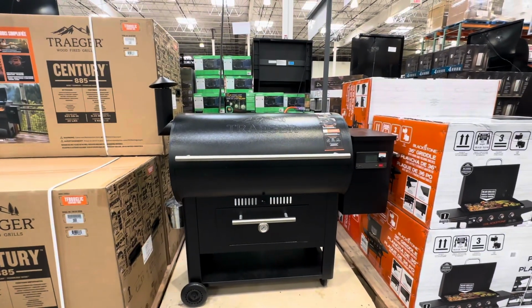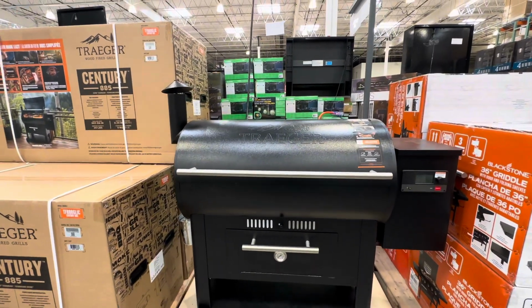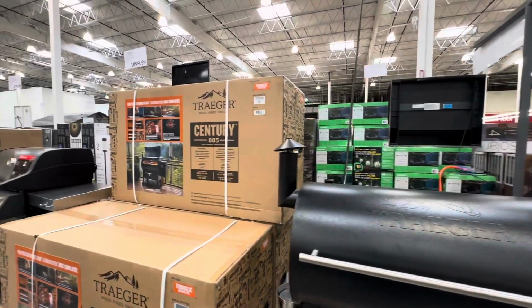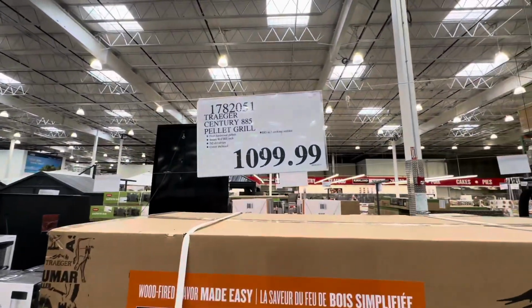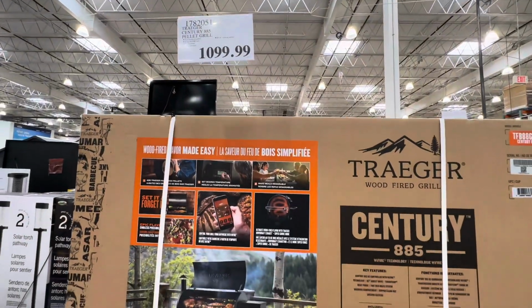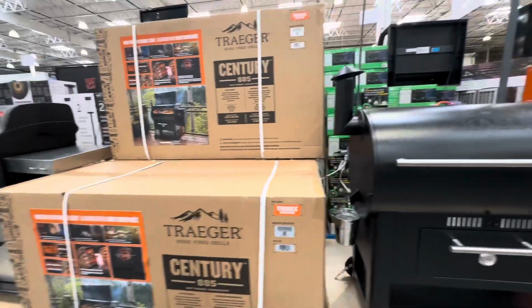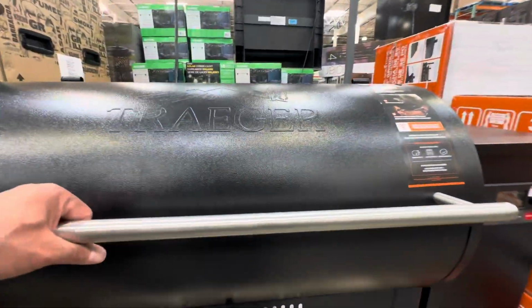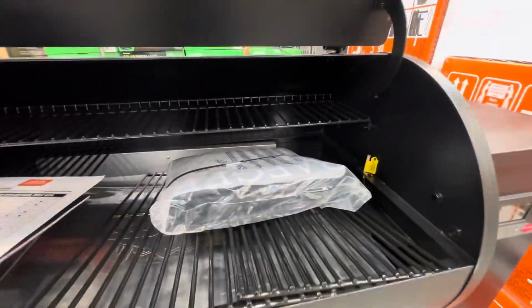And another one is the Traeger Century pellet grill. It's the 885. It uses hardwood pellets, has smart Wi-Fi tech, and a cover is included. So look how beautiful that is. And everything is here.